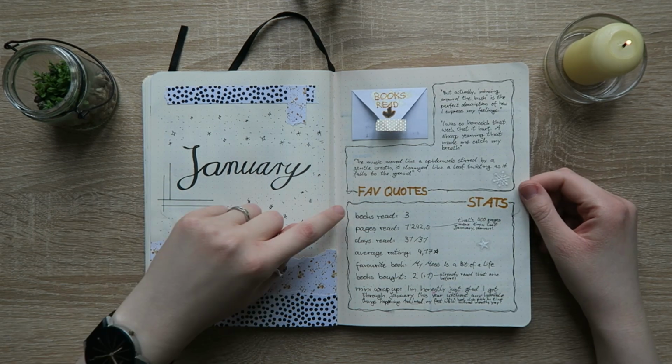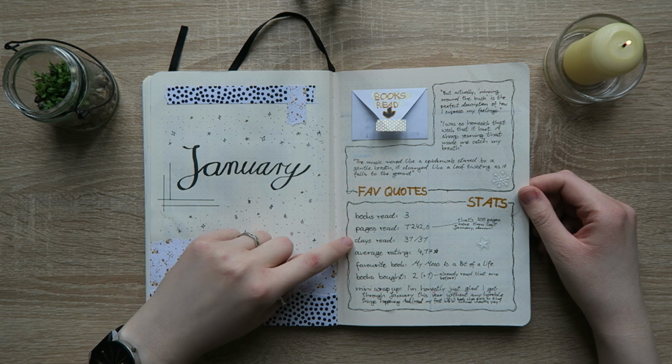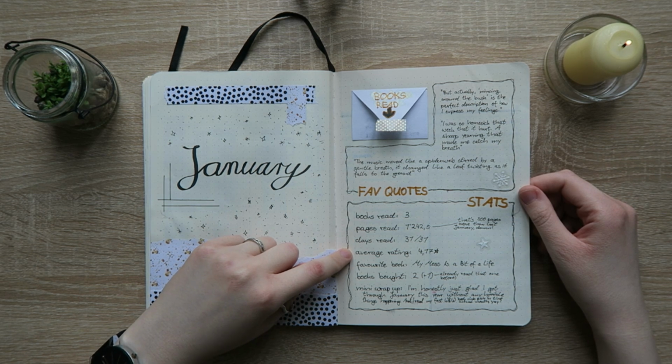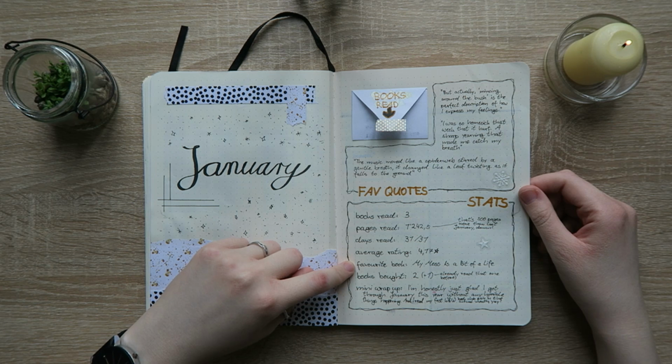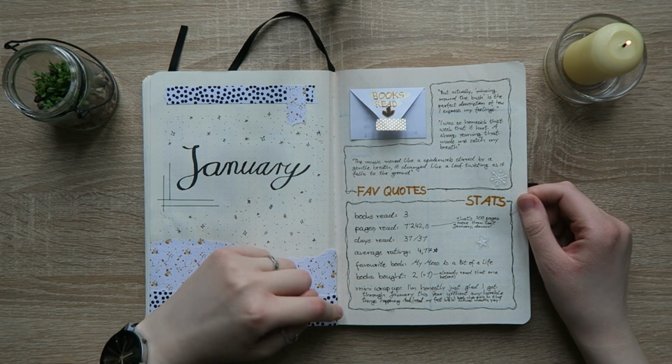And for the stats, I always did how many books I read, how many pages I read, on how many days of the month I read, what was my average rating that month, my favorite book, how many books I bought, and a mini wrap-up that's usually just 1 or 2 sentences.